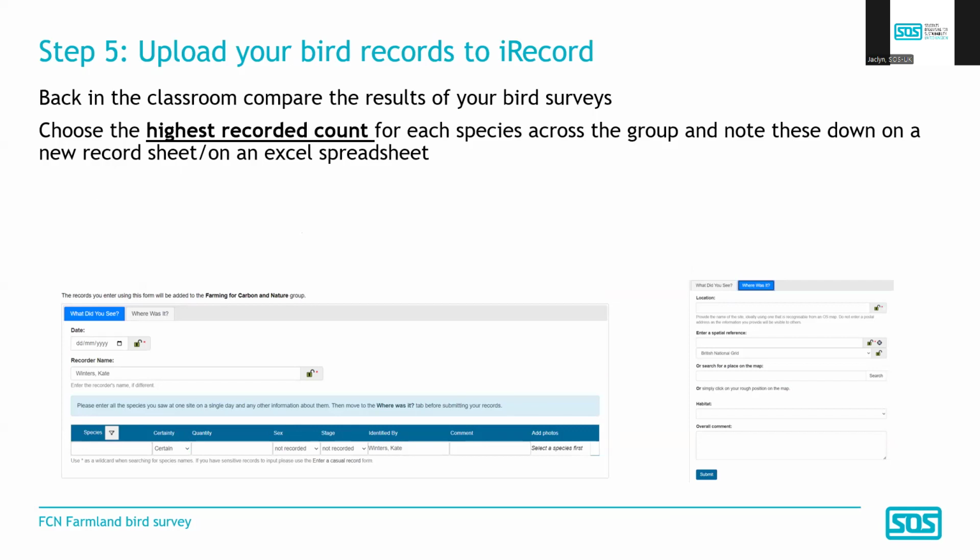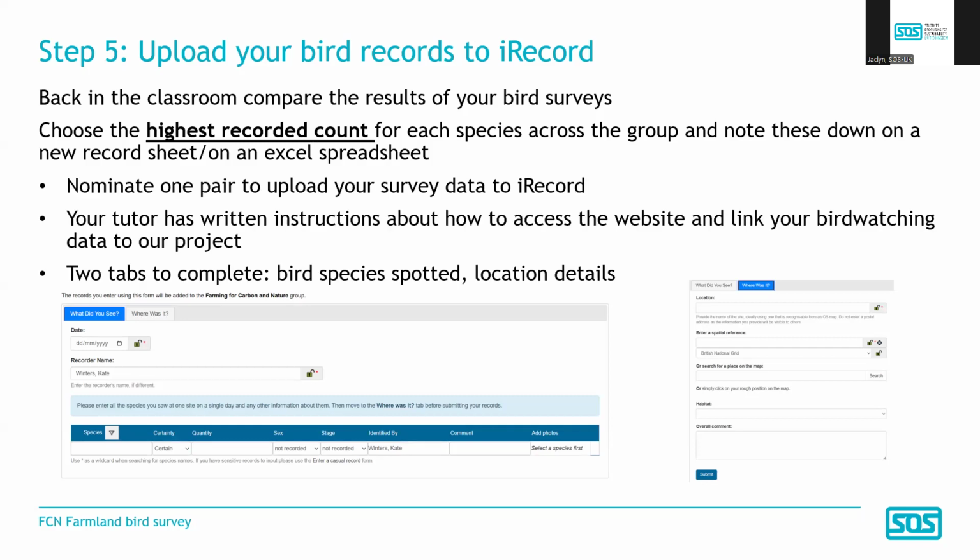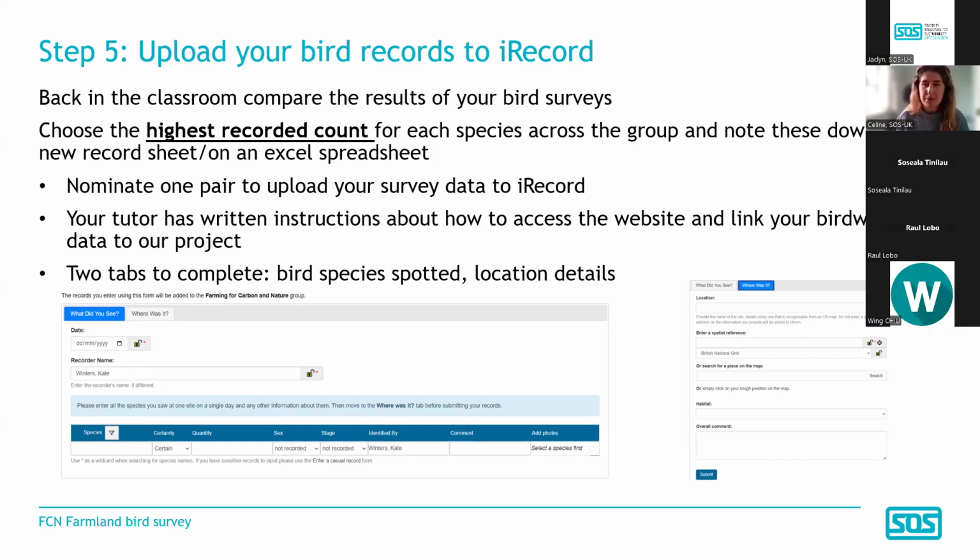You can see here we've got some instructions on the screen showing how to use the platform. I think our colleagues will be sending you a detailed breakdown of how to actually upload your record. Generally we suggest if you're working in a group of 10 people, just one pair can do the uploading of the survey data to iRecord on behalf of everyone else. Your tutor will have written instructions about how to access the website and link your birdwatching data to the project.